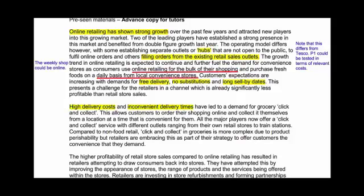The inconvenient delivery times, here's a nice example. If we were running a supermarket, we would love to employ a couple of delivery drivers and give them 8-hour shifts each, get them in and get them to fill up the vans, go off and deliver the shopping to the various customers over an 8-hour period.